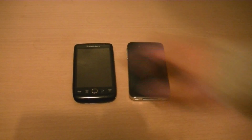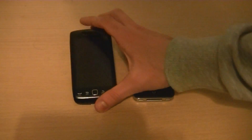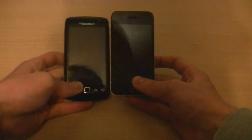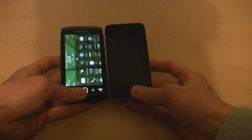First of all, we'll look at the screens. When it comes to raw size, the Blackberry is slightly bigger with a 3.7 inch screen, whereas the iPhone only has a 3.5 inch screen. Although, when you put them both together, there's really not much to shout about. They're both not the biggest phones. If you were going for screen size, you would get something like the Galaxy S2 or something like that. So on that front, they're pretty much the same.